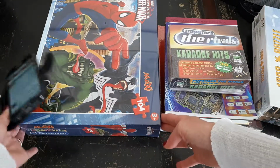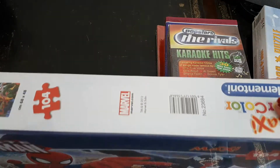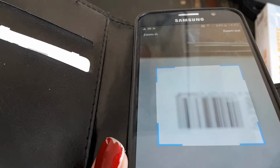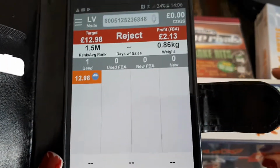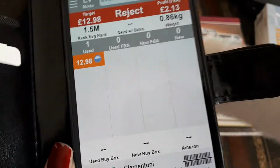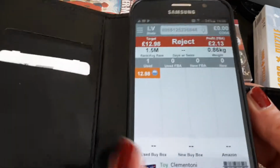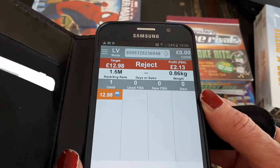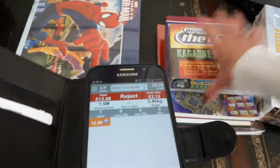There's another puzzle that I got, a children's Spider-Man puzzle. That was also £1 on a car boot sale. If we scan the barcode here, we'll see what that currently sells for. At the moment there are no sellers selling this item new on Amazon. There's only one seller selling it used for £12.98. So I think I'm going to go in for about £20 and see how it does. I'm going to decide whether I'll send it to FBA or just sell it myself.